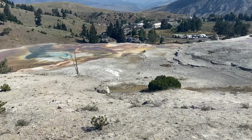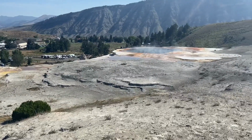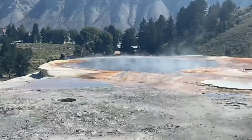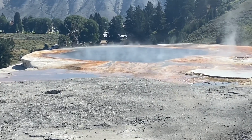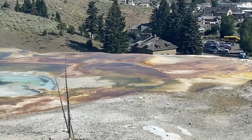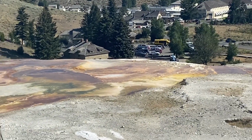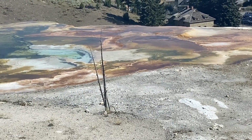We have 2 springs over here. The one on the left is Pallet Spring. The one on the right, I'm not 100% sure what the name is yet. We'll find out eventually. But as you look on it, you can see how the rims are nice and flat and everything is smooth, all because of the microphiles, that bacteria that are living in there that are causing it to solidify slowly over time, so that all those different colors show up depending on the different microphiles and the temperature of the water.